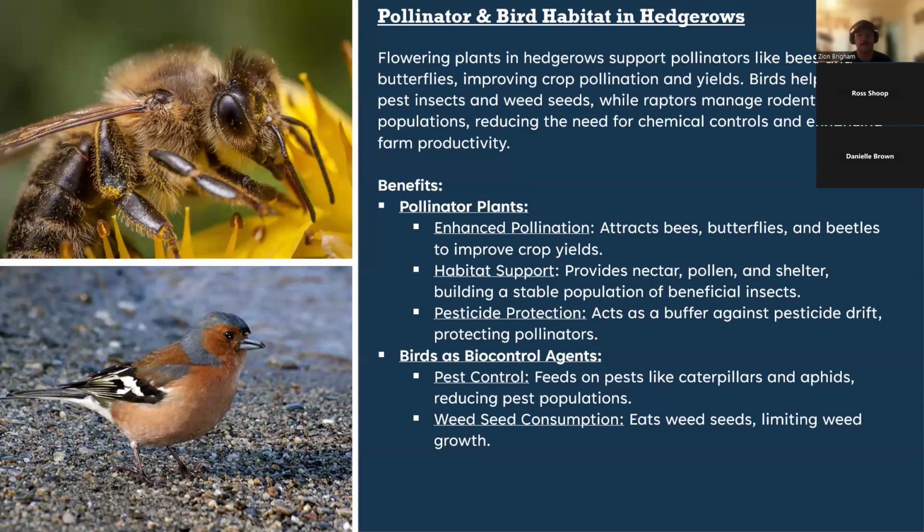They're feeding on those pests, reducing the populations, killing off a lot of those cycles, as well as consuming weed seed. Birds will eat a ton of seeds during the spring and fall, limiting weed growth and spreading.